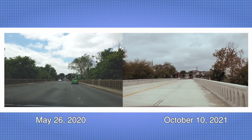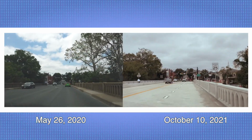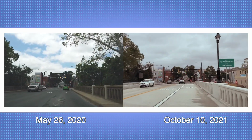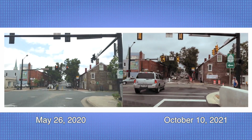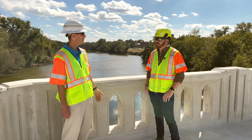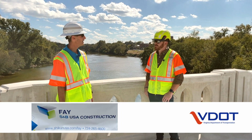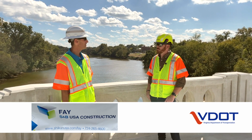Yeah, well, we really are appreciative that you did get it done so well and so quickly. And certainly encourage people to drive back over the Chatham Bridge and to come check out this great path and to enjoy the scenic overlooks of our community. So, absolutely. Kudos, Robert, to you and your team at VDOT and Faye for the great work that was done on this project. Thank you very much.